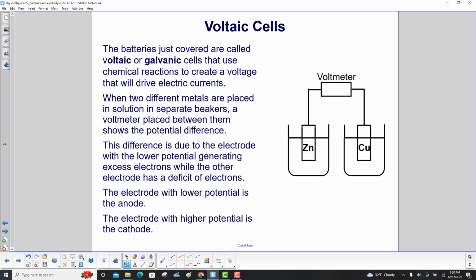The batteries just covered are called voltaic or galvanic cells that use chemical reactions to create a voltage that will drive electric currents. When two different metals are placed in solution, so here's zinc, here's copper, and you have proper solutions here for them to work, a voltmeter placed between them shows the potential difference. The difference is due to the electrode with the lower potential generating excess electrons, while the other electrode has a deficit of electrons. The electrode with lower potential is the anode. The electrode with higher potential is the cathode.